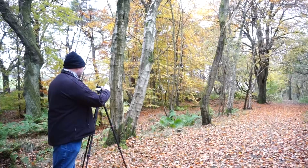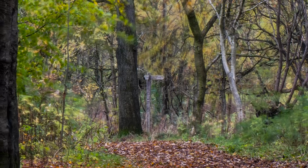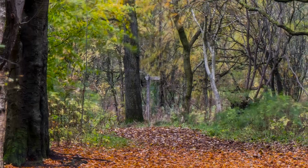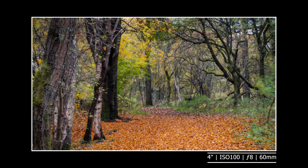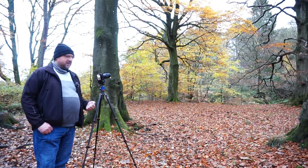And grab the shot. 1, 2, 3, click. So the next shot, I promised you some ICM, so I'm going to do some ICM just now.